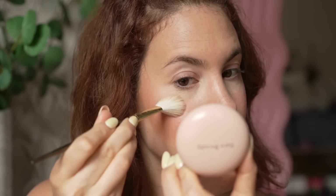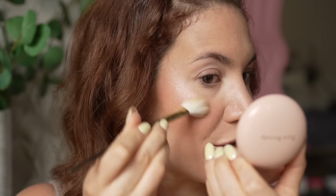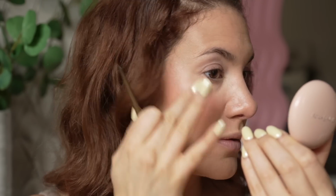Let me show you. I'm gonna just take a fluffy brush and sweep it on my cheekbone. What I don't love about this is I find that it really does accentuate a lot of texture because it is so intense and glowy. You kind of have to be a little bit careful with it. Even though it's really intense and objectively pretty, it's just not my favorite texture for a powder highlighter because all of my texture over here is so much more emphasized.